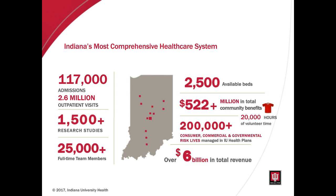Indiana University Health is a not-for-profit hospital system created in '97 with hospital roots reaching back to the early 1900s. IU Health is Indiana's most comprehensive healthcare system and one of the busiest hospital systems in the U.S. Through a partnership with the IU School of Medicine, one of the nation's largest medical schools and a global leader in medical education and research, IU Health is uniquely positioned to provide leading-edge care and highly skilled clinical teams. Across the organization, IU Health has more than 25,000 full-time team members and generated more than $6.2 billion in total revenue during 2016. IU Health's vision is to lead the transformation of healthcare through quality, innovation, and education and make Indiana one of our nation's healthiest states.